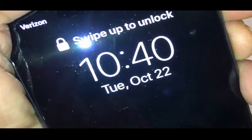I use my backup software for my iPhone. As you can see, what time is that? 10:40 on October 22nd.